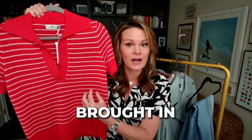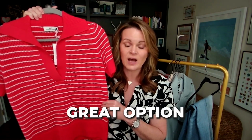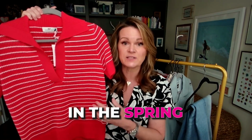Also, this shirt works really well because it's color blocked at the hemline and then up at the collar. And so what happens is the eye really is brought in by the stripes, which is a great thing because it helps you to achieve your illusion of balance goal. This sweater is a great option as a base layer, so pair it maybe with a darker rinsed denim jacket, or it's great to stand alone in the spring and summertime.